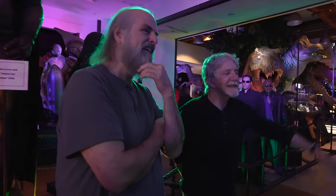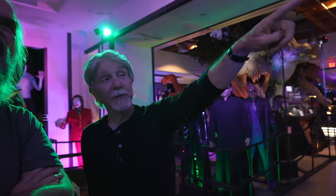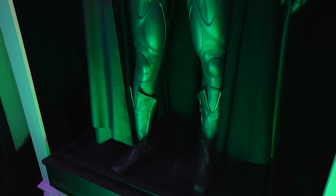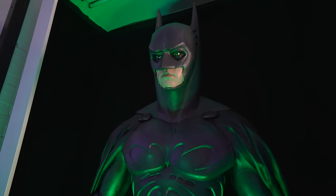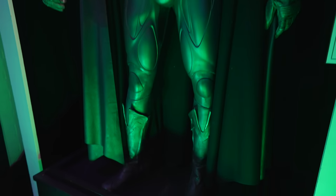Okay, you guys, this is my favorite Batman suit. This is the Sonar suit worn by Val Kilmer in Batman Forever. And what's cool about it is this is the only Batman suit design that crossed over between two movies. So Kilmer wore it in Batman Forever, and then Clooney wore it in Batman and Robin. Not the same suit, but the same design. This happens to be the one that Kilmer wore.